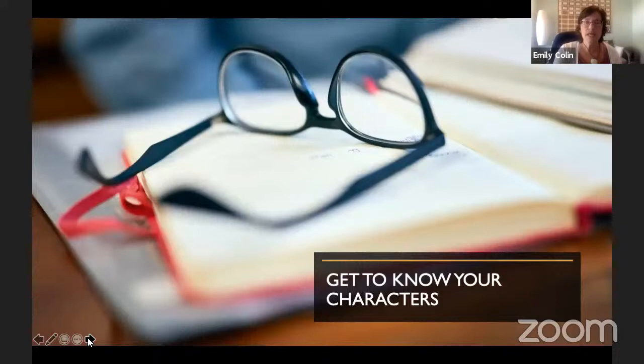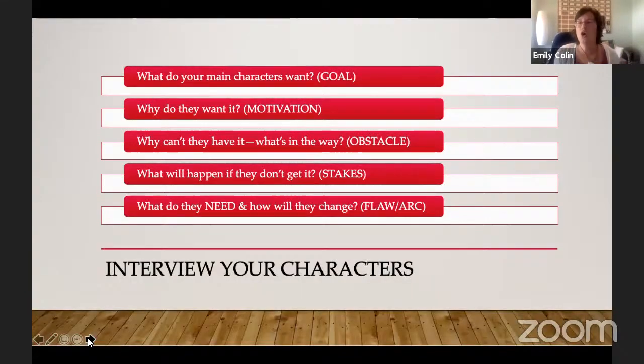Okay, so getting to know your characters. This is so important. We've talked somewhat about plot. Now I want to talk about character. If you've worked with me before, you'll know this is like my little song that I sing. But I think it's so important. So I'm going to use The Hunger Games as an example because I think it's one of the clearest and best examples of this that everyone is pretty familiar with from books or movies.